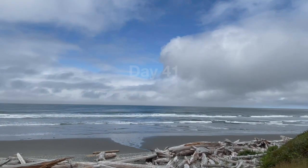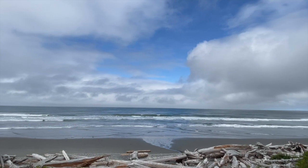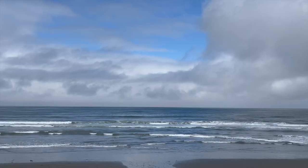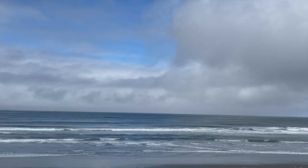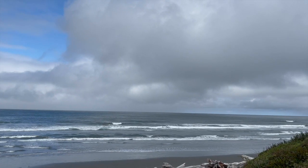And then finally on our 11th day here, we had a sunny day at the beach. We were so excited to finally enjoy a beach day here at South Beach. Blue skies today. Yeah, the water is blue under the blue sky. Then it's more gray. Gray sky.